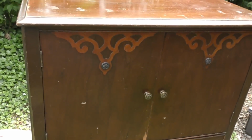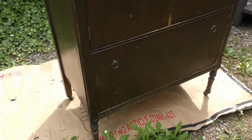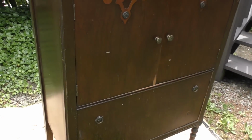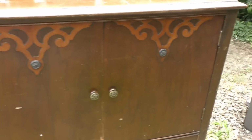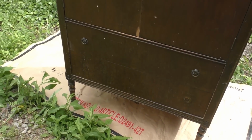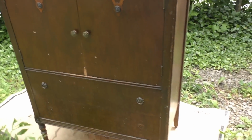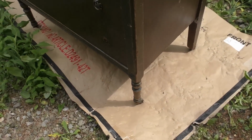What's happening, friends? It's me, and we're back at the house now. We're all powered up, had lunch, and now we're about to put this sweet little girl in a new dress. I started taking off the hardware, and then I realized I should get the full before look before we go about this paint transformation. So let's size her up.